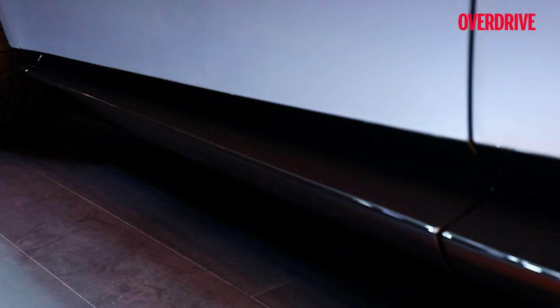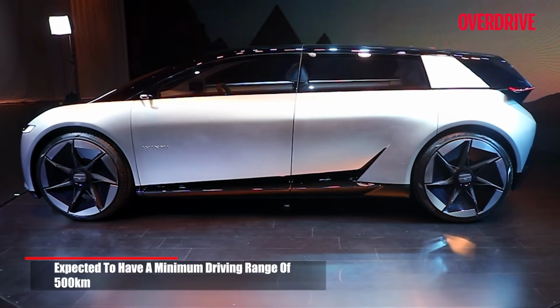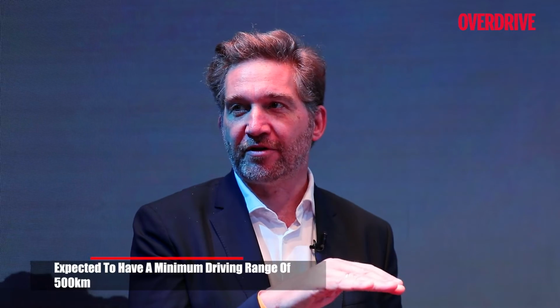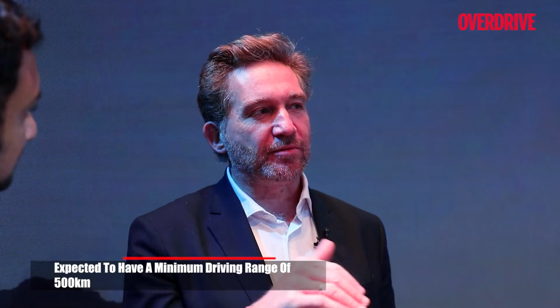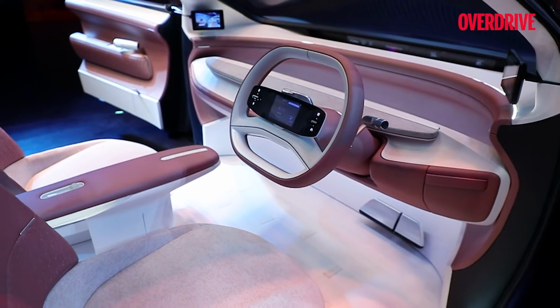Now, obviously with an EV, you've got the batteries sandwiched in the floor, which leads to the seats themselves being mounted high up. Yes. But how do you balance that and interior space and the overall height of the car? Yeah, I mean, in the end, it's just a simple sum of math. You've got the ground clearance, so 195, 200 for ground clearance. You have your battery stack, which you cannot compromise because we have a range target of 500 kilometers. And then at the same time, as you said, your H point, which is your hip point, and the seating position has to be comfortable.